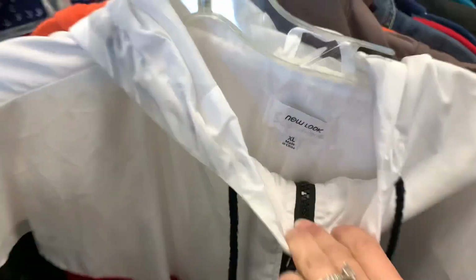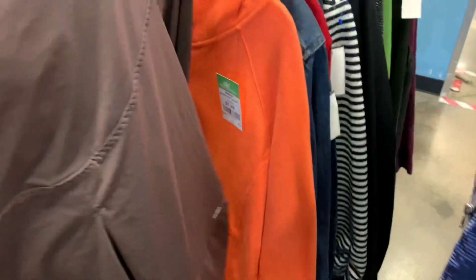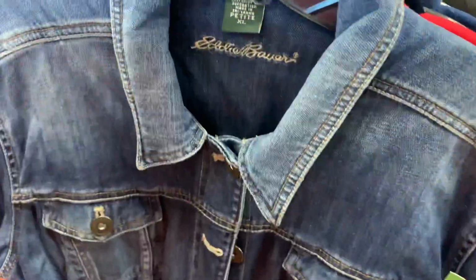This jacket was Zenergy by Chico's, and I thought it looked really nice, and I almost picked it up and put it back at the very end because jackets are a little more money and I wasn't sure if I would make enough on it. That was an Adidas jacket and I ended up keeping it for myself. It was so nice and just a little bit unique style, so I was excited about that.